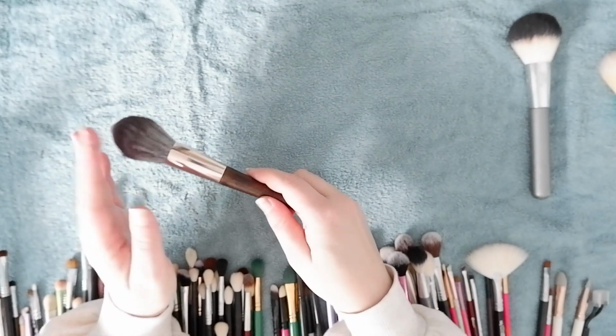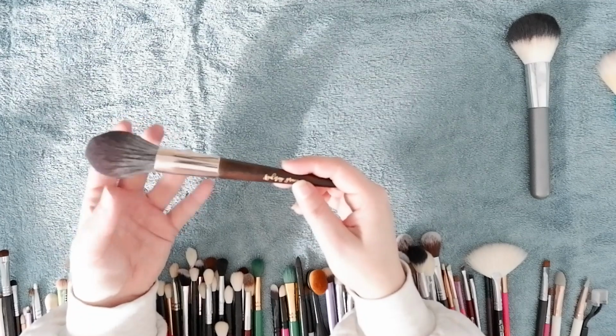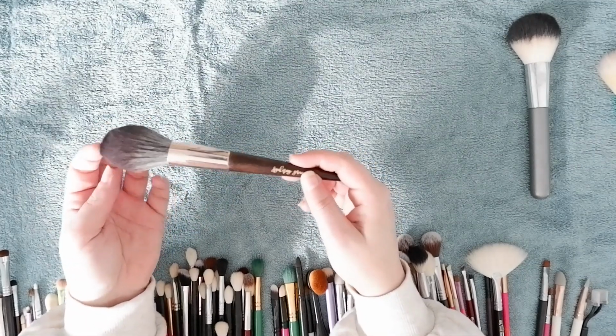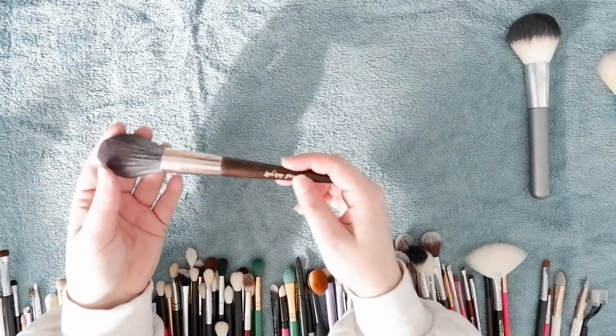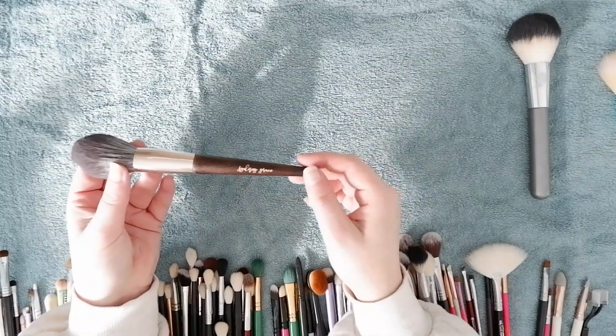And this is from Sydney Grace. I was really happy to find this in my mystery bag because I was like, ooh, a Sydney Grace brush. I love Sydney Grace as a brand, and when I saw that they were doing brushes, I wanted to try them, but they are a little bit expensive for me to shop from, so I was very happy to get a brush in my mystery bag.